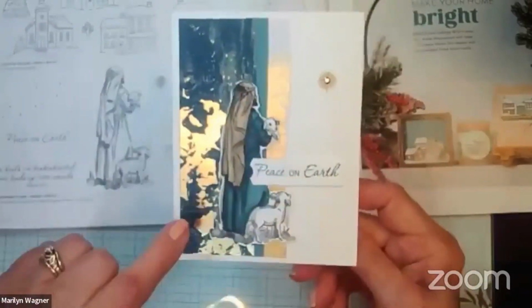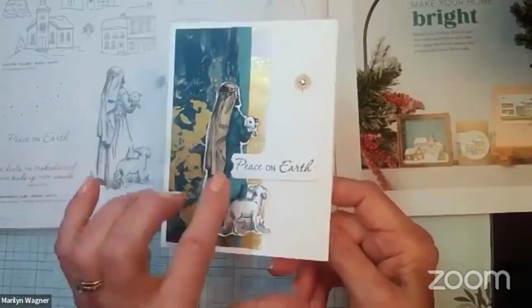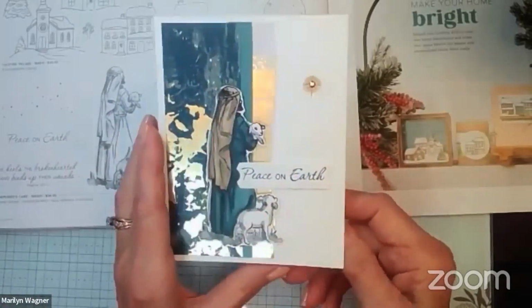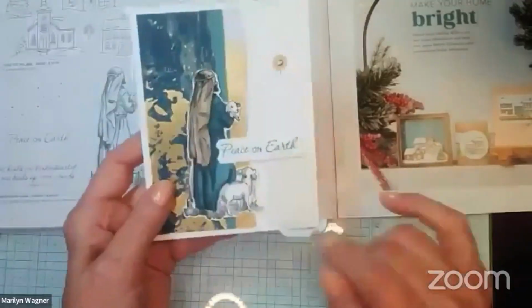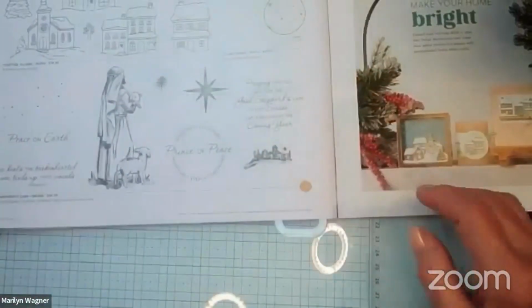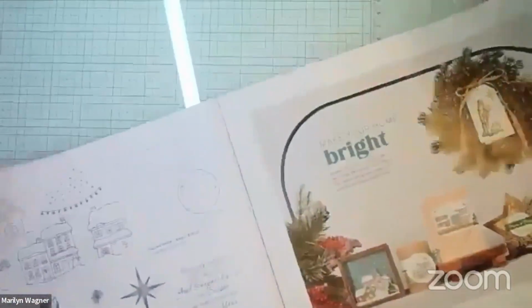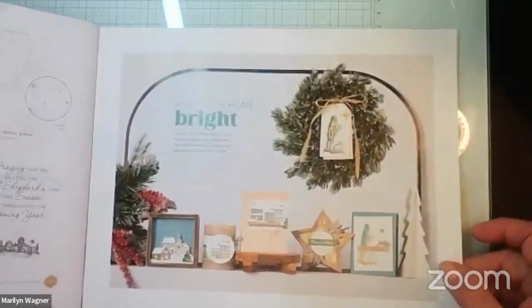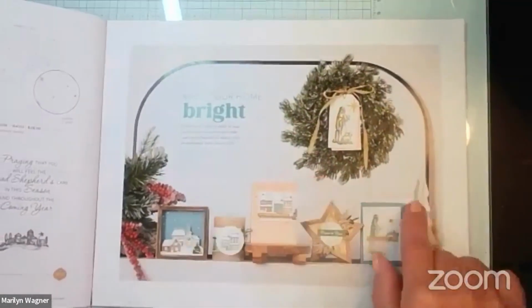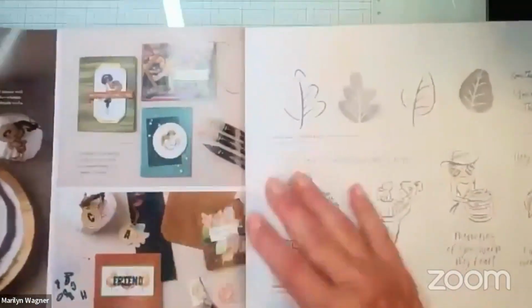So she has fussy cut this stamp and added the words on a tag kind of piece there, and just one little embellishment on there. So then we go on to make your home bright. My table's not quite big enough here. Again, more ideas for your home, whether you want to stand those on a mantle, whatever.